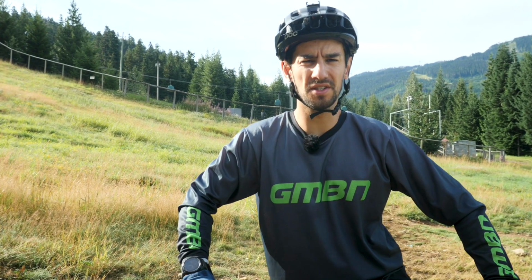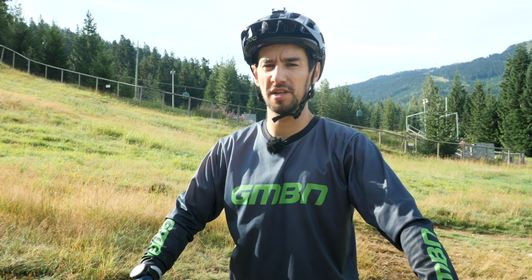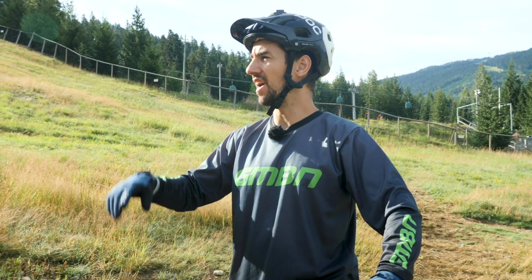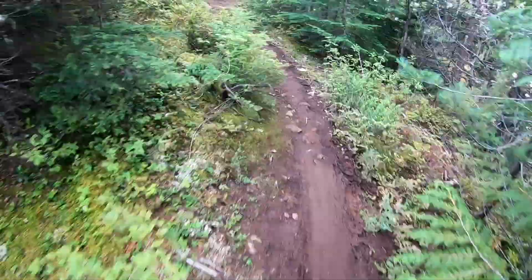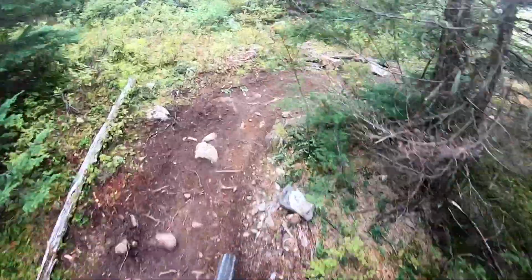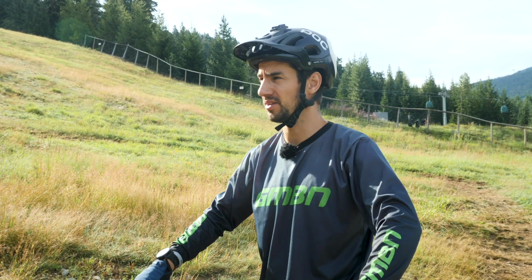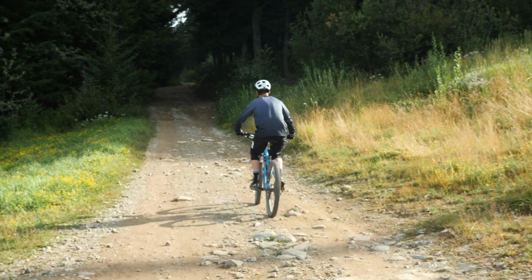Okay, so pedalled up to Blackcomb to sample some of Whistler and Blackcomb's finest technical trails. This one was part of the Underworld series, so I'm gonna do 2 runs, put some times down, one without glasses, one with, to see if the performance actually makes any difference. So, let's pedal up this hill.